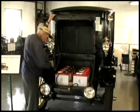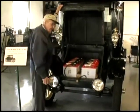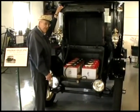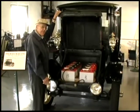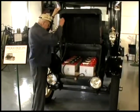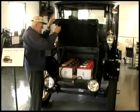The original batteries took up this space, they fit very tight in here. These are smaller and a little bit lighter, but a little less capacity than the originals. It would be very expensive to have the originals made today. But these are, of course, 6-volt, and there's just 15 of them altogether.